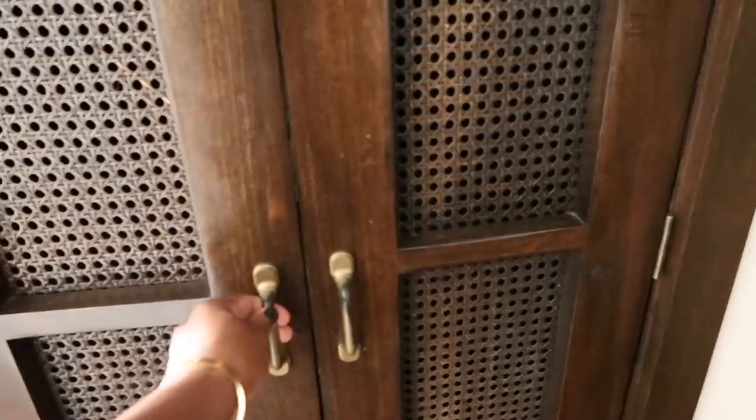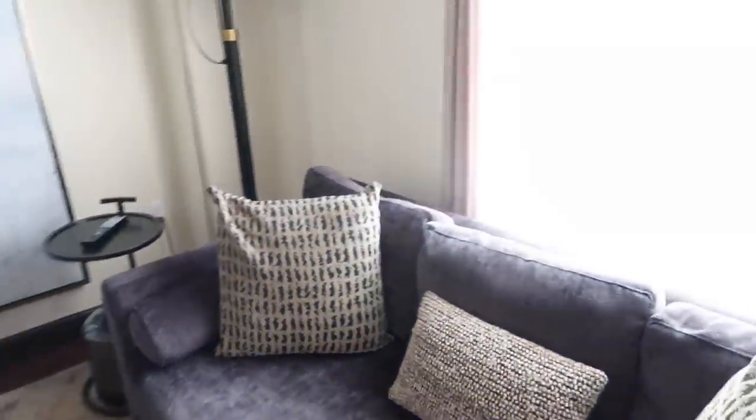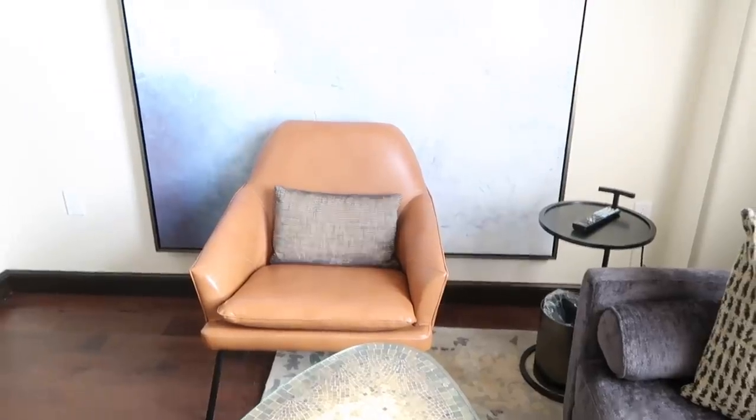But to the left, we have this little area, which is cute. It's like a closet. I have an iron, a safe. I think that's a little fridge down there. It's very nice. And then we come here into a living area, which has a couch, very plush, a nice rug, a beautiful motif coffee table, a really cool lamp, a big piece of artwork here, and a leather chair.